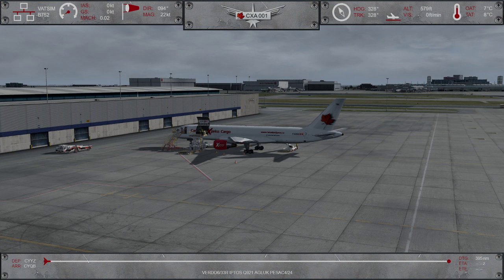On the technical side of things for today's flight, we are flying the Quality Wings 757. Toronto Pearson Airport is by Fly Tampa, Quebec Lesage Airport is by FSIM Studios, and ground vehicles, etc., are by FS Dream Team GSX Ground Services.